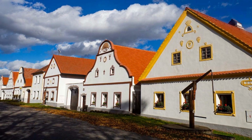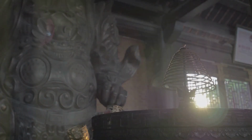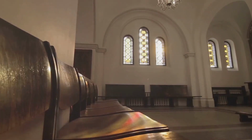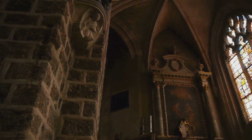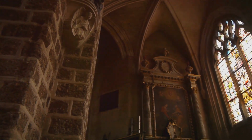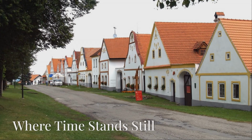But step inside, and you'll be struck by a sense of peace and tranquility. The air is thick with the scent of incense, and sunlight streams through stained glass windows, casting colorful patterns on the wooden pews. The chapel is a tangible link to the past, a reminder of the enduring power of faith and community.